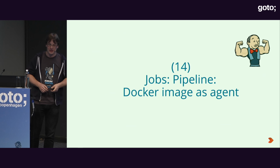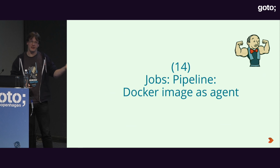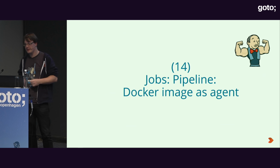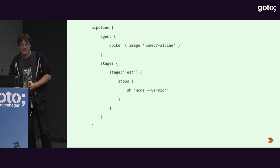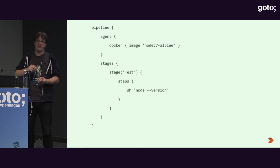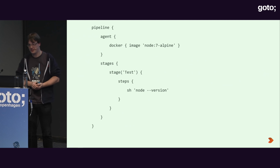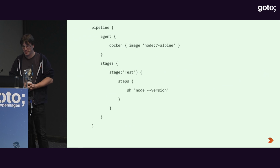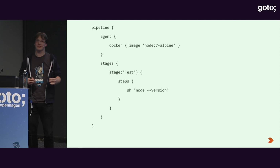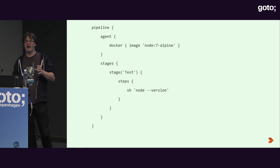Now, Docker images can also function as an agent. You can use that either via the Swarm plugin or directly in a pipeline by specifying it like this. So what Jenkins does in this case, at the start of its run, it spins up a Docker container in this image, in this case of node 7, and it will run all the steps that are defined next inside that Docker container. It will also mount your workspace folder inside that Docker container.